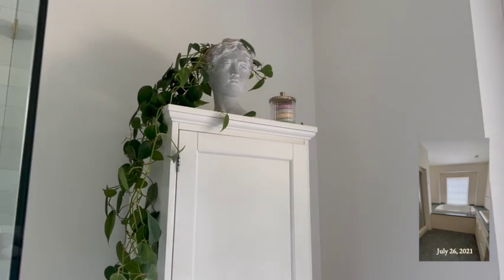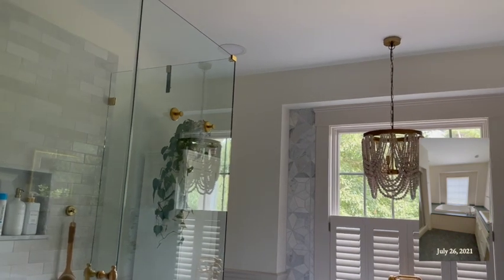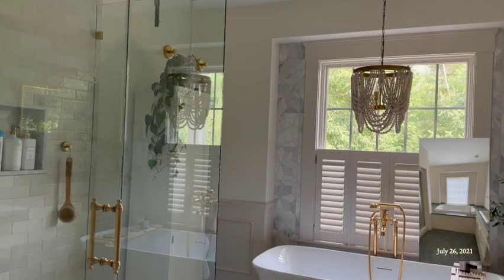Details. And when you look at the before, you can see that it looks a lot better than it did. We put in this round window. This room is, other than a couple of little accessories, mostly done.